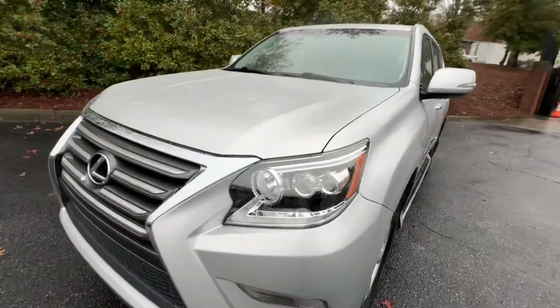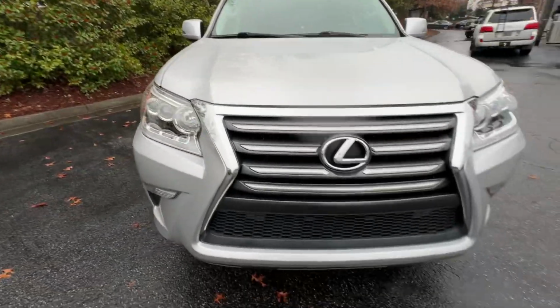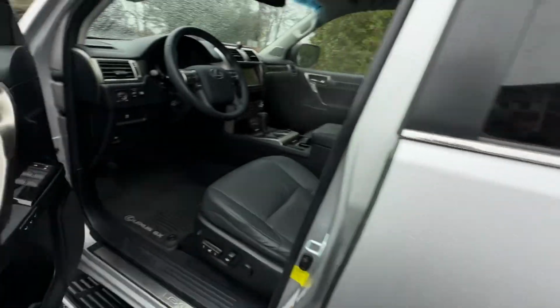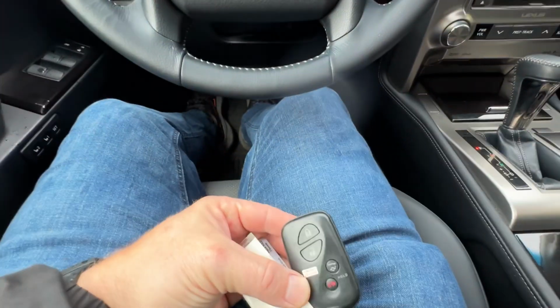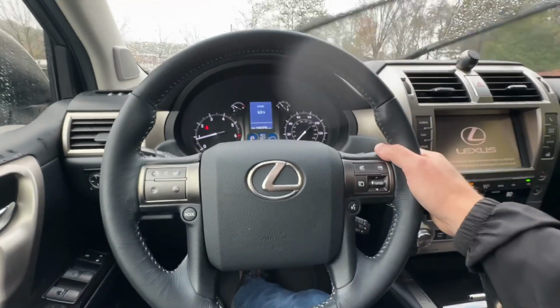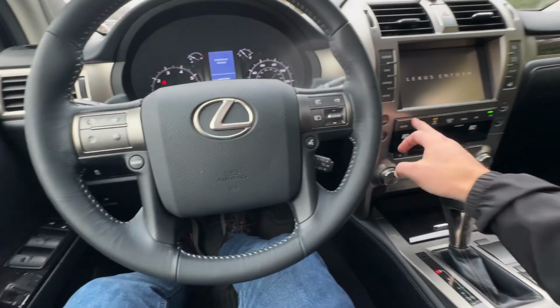But headlights are crystal clear. I mean, this thing checks all of my boxes. So nice, drives great. We got it with one key, so Thursday, today is Tuesday, December 10th, Thursday, my locksmith comes out, and we'll have him go ahead and make a second key for it.